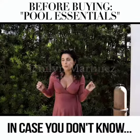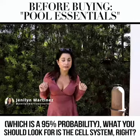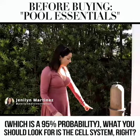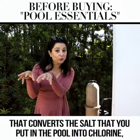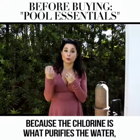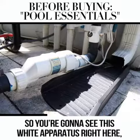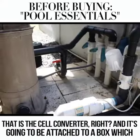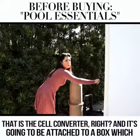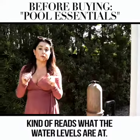In case they don't know, which is a 95% probability, what you should look for is a cell system, right? That converts the salt that you put in the pool into chlorine, because the chlorine is what purifies the water. So you're gonna see this white apparatus right here. That is the cell converter, right? And it's gonna be attached to this box, which kind of reads what the water levels are at.